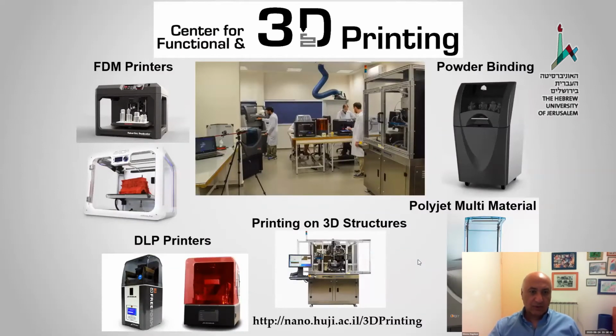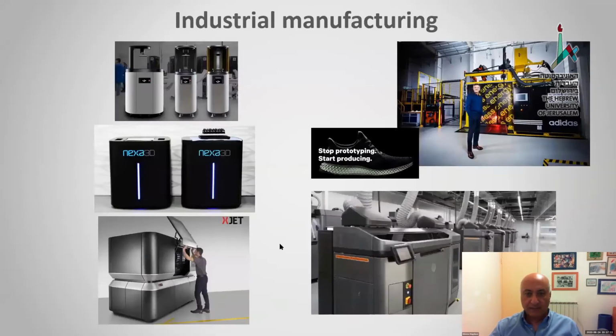I just want to say something about our activity. I have my own lab at the Hebrew University with many printers, of course, all the equipment that is required for making this printing happen. But we also established a center for functional and 3D printing. This is a photo of the center that is open for all students, all faculties, startup companies, big companies, defense companies, and this is really an active field of research.